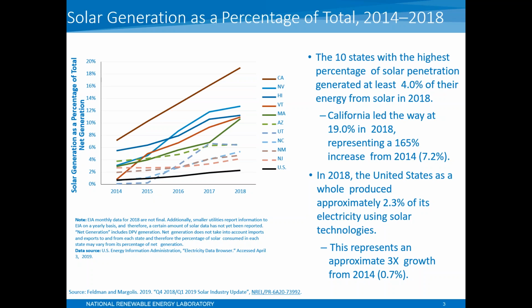So really an explosion. In 2018, the US as a whole produced approximately 2.3% of its total electricity generation using solar technologies. And that's about a 3x growth from 2014. So from almost negligible before 2010 to now where it's a significant contribution in individual states at individual times. Solar is really providing a lot of the power that we all are using when we connect to the grid.